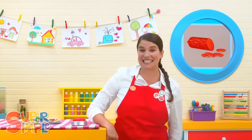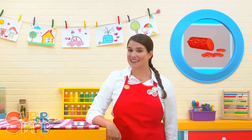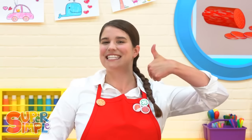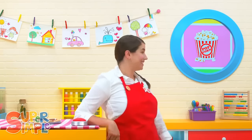Oh, what is this? Do you know what this is? This is one of our friends' favorite pizza toppings. It's pepperoni. Now, does pepperoni go on a pizza? What do you think? Yeah, I think, of course, pepperoni pizza is delicious. I say yes to a pepperoni topping. Yeah, I think you'd all agree, right? Pepperoni pizza is delicious. Let's find another topping. Here we go. Pepperoni is Cora's favorite. It's real good.